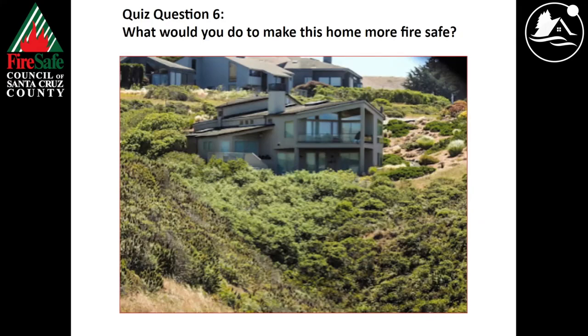Yeah, and this is called a fire chimney, this little ravine. Fire has a tendency to accelerate and move really quickly up hills. And that thing is just packed full of fuel. So that's probably your number one thing. I can see a couple other things these people might want to be aware of.